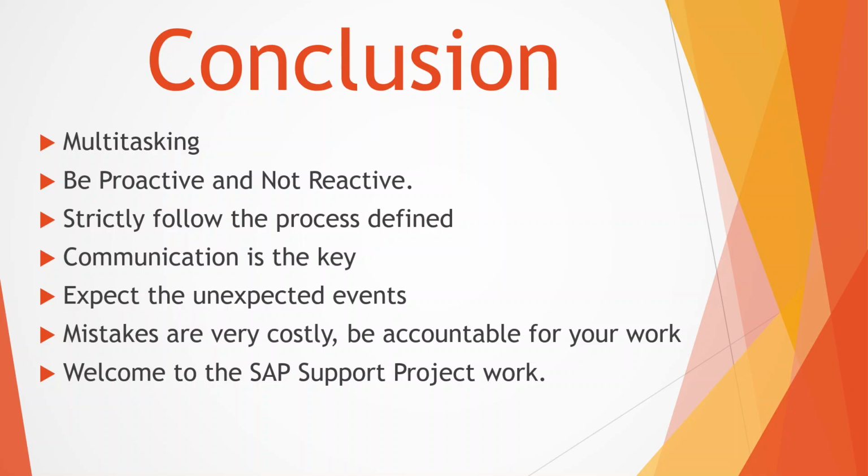Another very important thing is, since all the changes you do lead to the production system one way or the other, ensure that there are no mistakes in your delivery of whatever work is being assigned to you. If there is any mistake, it will prove very costly, and you will be held accountable for the mistake which you do. You might get some punishment as well, depending on the severity of the mistake which you have carried out.